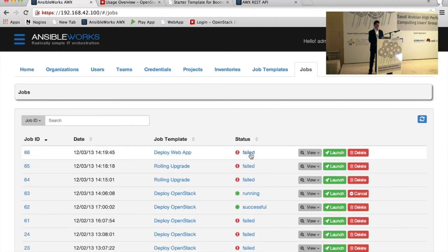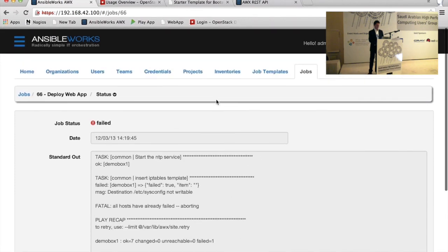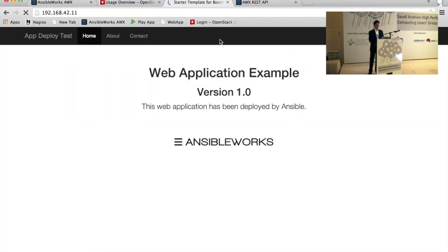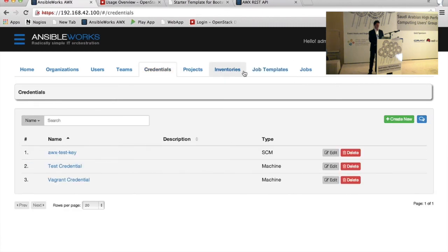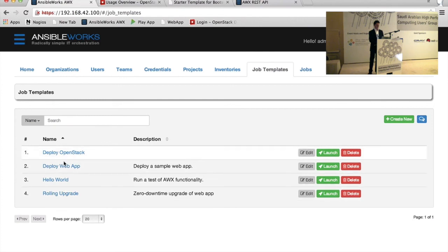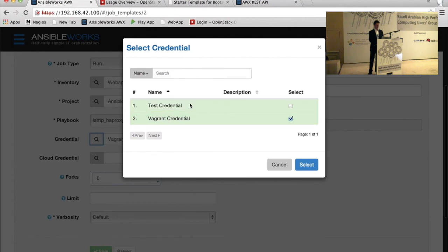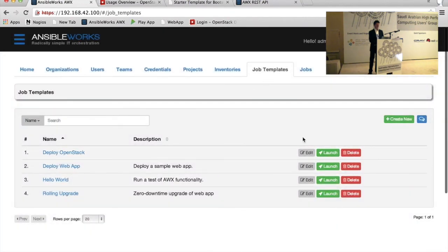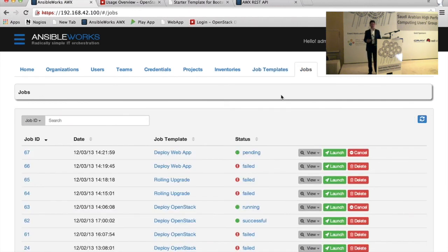Okay, well, it wouldn't be a live demo without a failure. But what I wanted to show you is this actually being updated. I do seem to have some credential problems here. Let me try one more thing. I'm pretty sure that's the credential I need. I have too many VMs running on my laptop, I think is the problem. All right, let's see if the third time's the charm. Any questions right now that I can address while this runs?